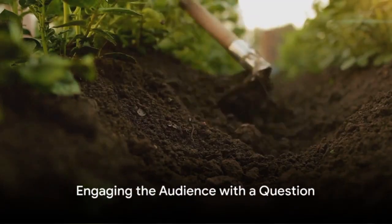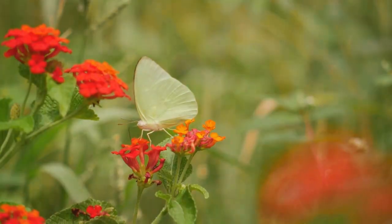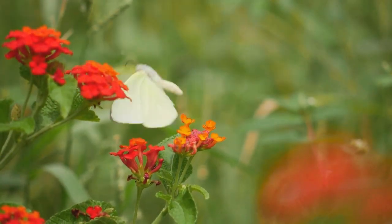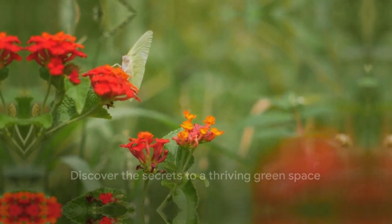Ever wonder how you can make your garden more sustainable and productive? Could it be as simple as following a few essential principles? Intrigued by the idea of harnessing nature's wisdom to create a thriving green space? Well, you're in the right place to discover how.